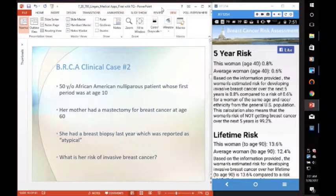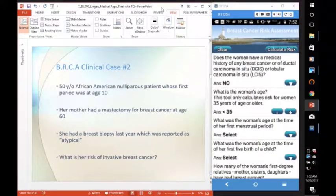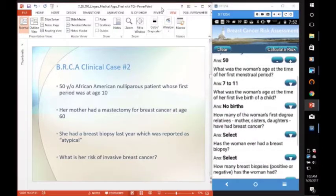Okay, our next case is a 50-year-old African-American nullipara whose first period was at age 10. Her mother had a mastectomy for breast cancer at age 60. She had a breast biopsy last year, which she tells you was atypical. And what is her risk? So she does not have that. She is 50. I see a problem with this app. I lose patience with it, trying to figure out how old she was and put it in. First birth. She had. Relatives. Mother.